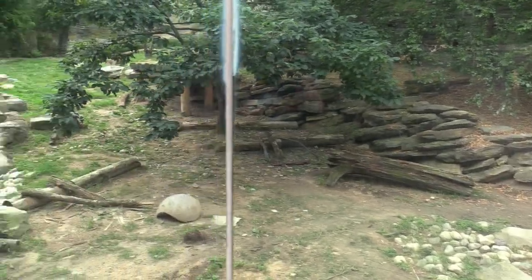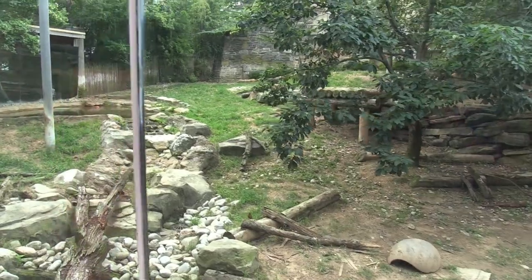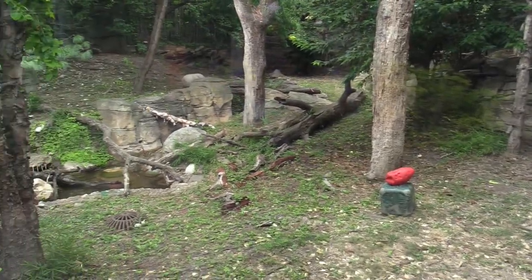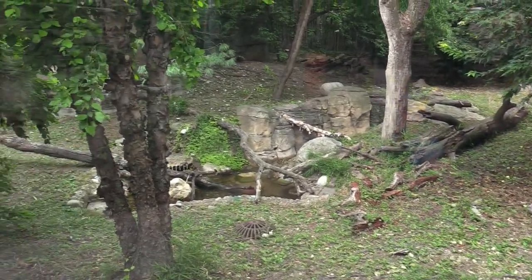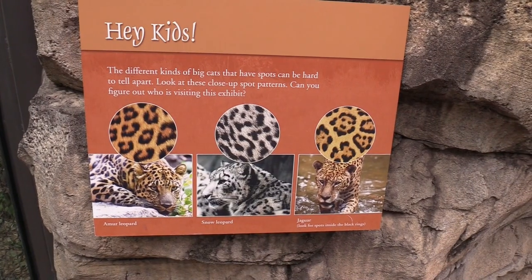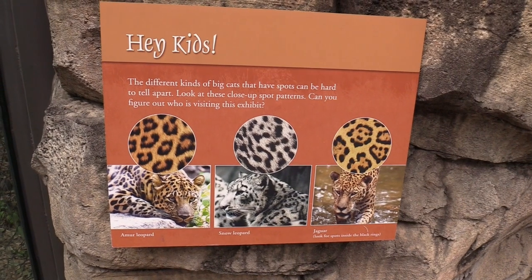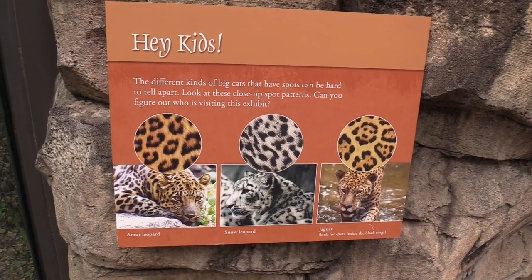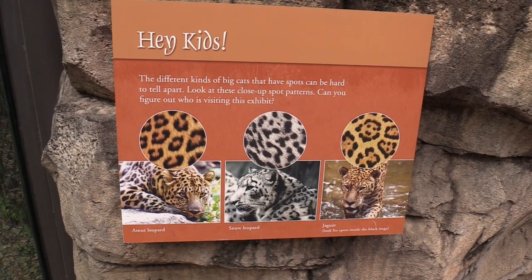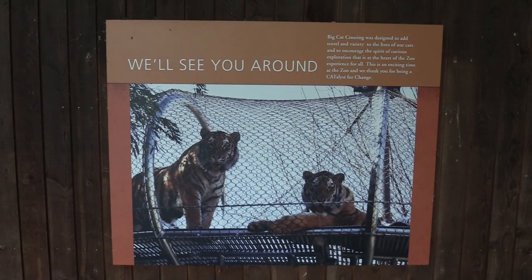Another view of the Amur tiger's habitat. And this is another view of the Amur leopard habitat. All three of these look very similar. Of course, the snow leopard has more white fur, but between the Amur leopard and the jaguar, we'll see you around.